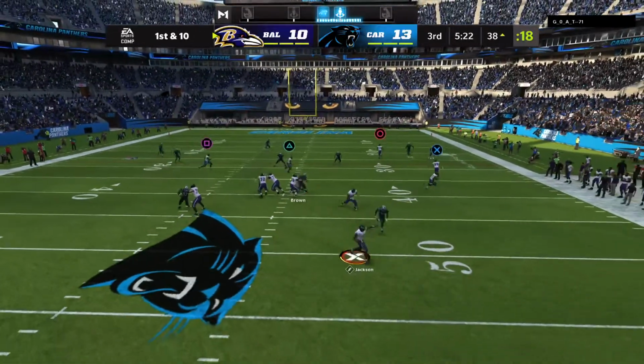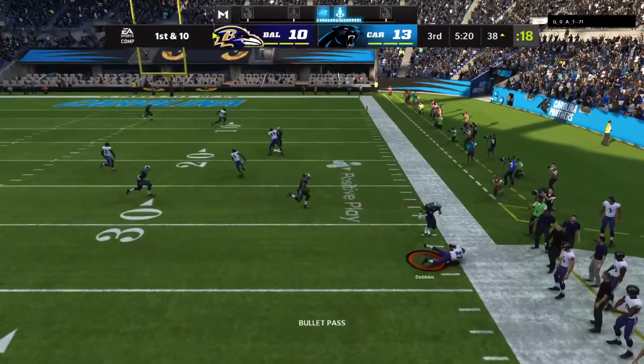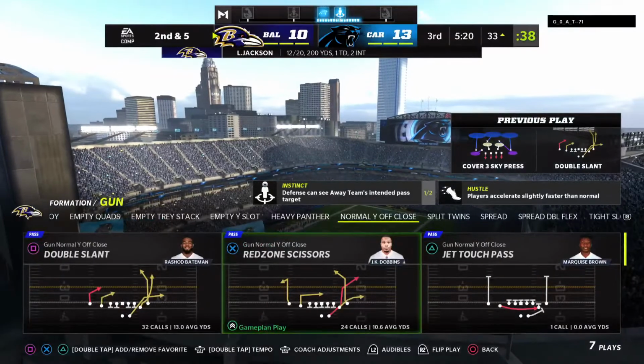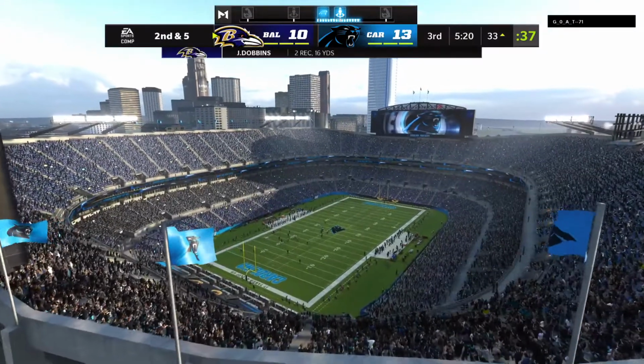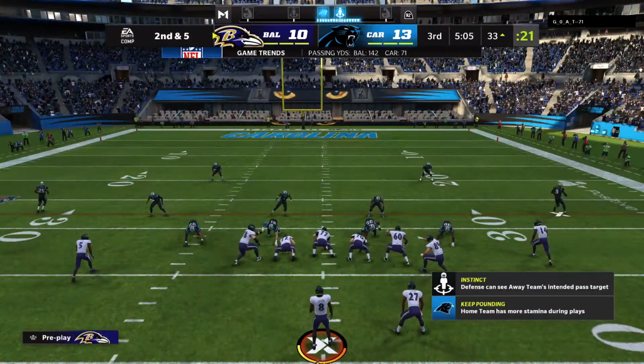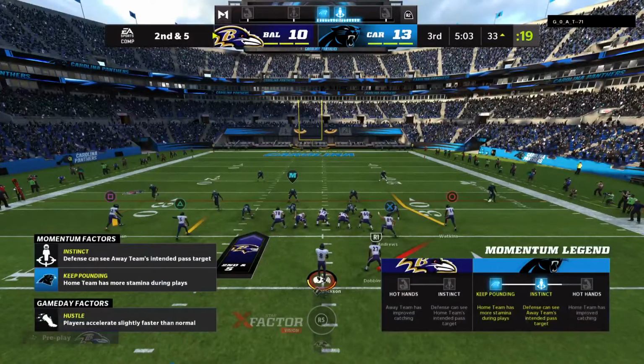Jackson now, rolling to his right. He'll dump this off, complete to Dobbins. And he gets this down inside the 35 before going out of bounds. It's a gain of 5, and that'll make it second down.